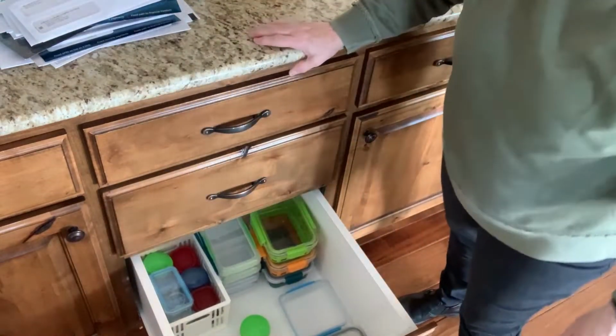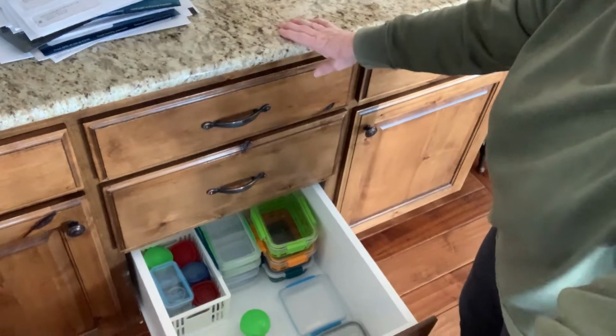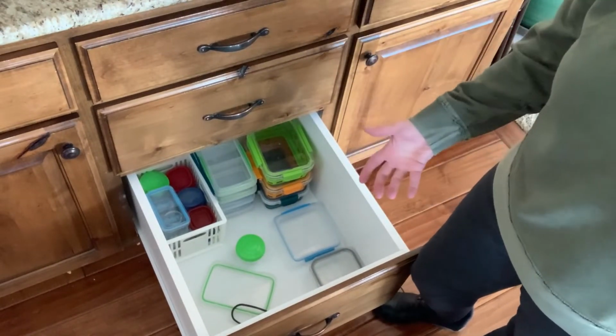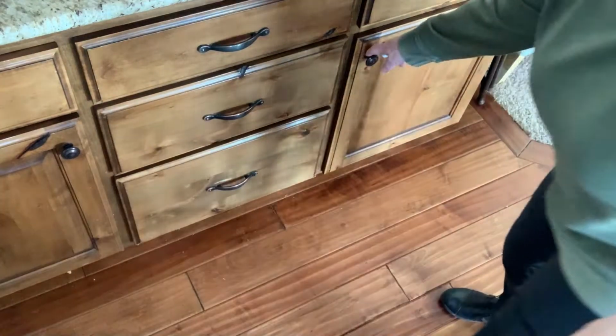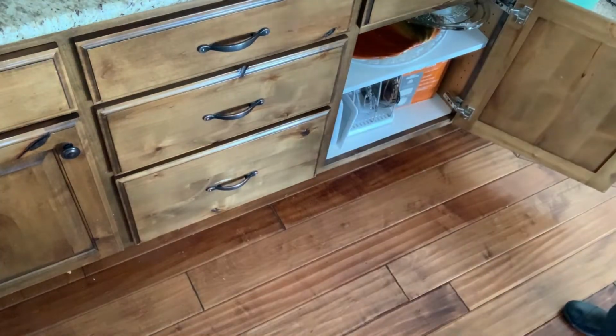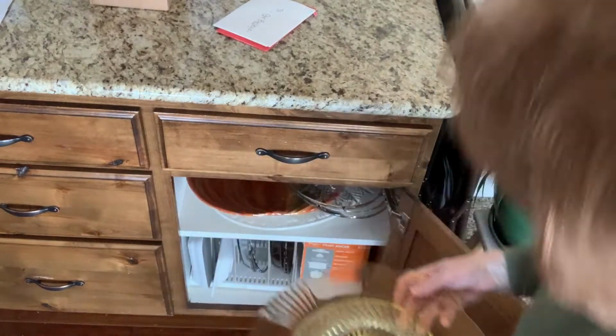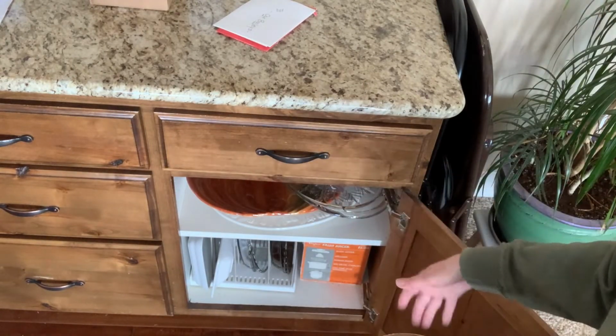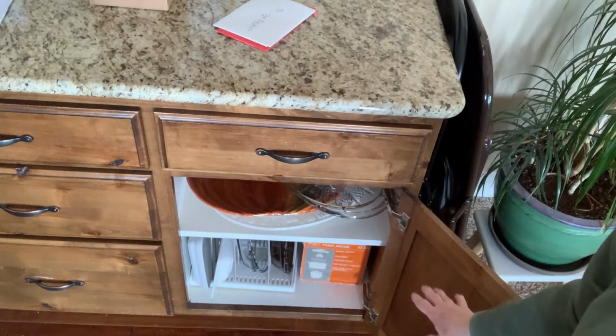And this appears like an empty drawer, but most of the time this is full of containers for leftovers and for lunches. And then the last one down here, this is a cupboard where I keep platters and trays and things, but these are glass. And that is a terrible way to store those. They will most likely get chipped or cracked.